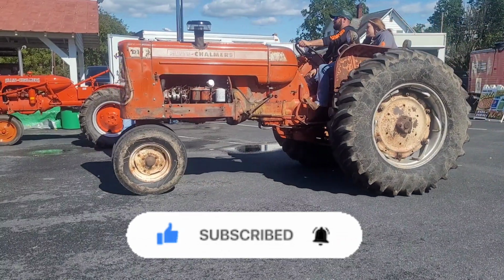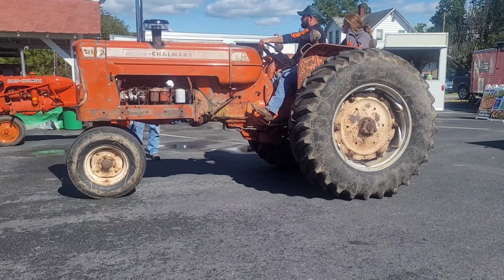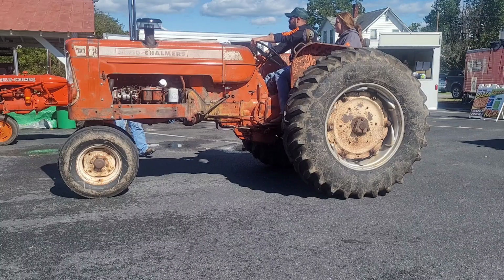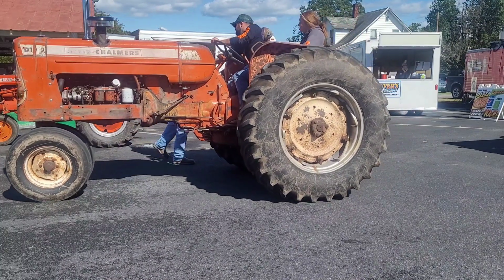Next we have a 1964 D19 diesel owned by Zach Urich, Nicholsburg. Just acquired that a few weeks ago, and here we go, we're showing it off. Thank you, Zach.